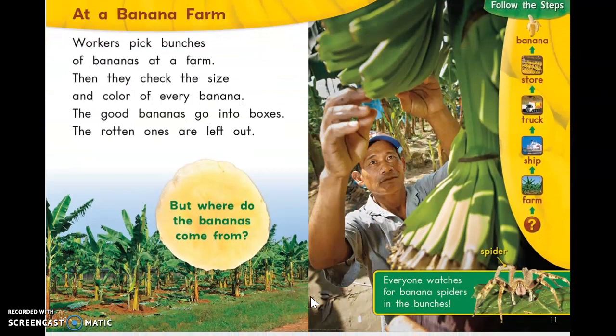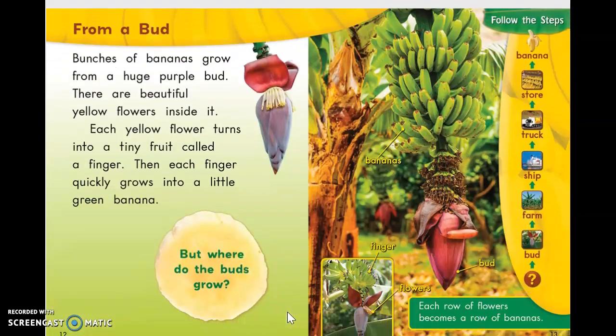So the ship brings them to put them on the truck to take them to the store where you buy them. But where do these workers get the bananas? At a banana farm. Workers pick bunches of bananas at a farm. Then they check the size and color of every banana. The good bananas go into boxes. The rotten ones are left out. Everyone watches for banana spiders in the bunches, so here's a spider that you might find if you're picking bananas. But where do the bananas come from? So they're at a farm where they pick them and put them on the ship to take them to the truck to get them to the store so you can get the bananas. But where do the bananas come from?